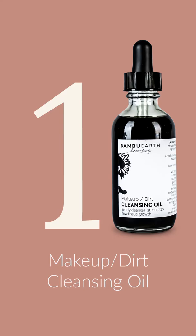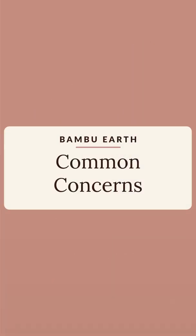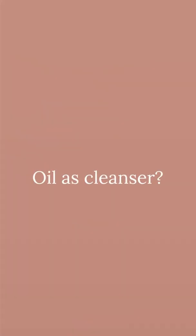Some of the common problems or objections that we have with the Makeup Dirt and Cleansing Oil is that they don't wear makeup, or they're opposed to using oils on their skin. They're afraid that it's going to cause them to break out. One of the best reasons to use oil as a cleanser is it helps break down oil impurities on your skin. It breaks down your dirt, your sebum, pollution, dust, anything that's in the air that you've been exposed to throughout the day without stripping your skin of excess oil, and it leaves your skin soft and smooth.